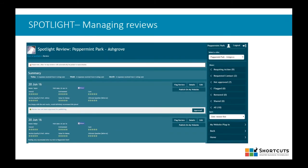Now, managing those reviews. Once you select the Here section, you'll be able to navigate through to the Spotlight Managing Reviews panel. As you can see, the reviews come in order of the date that they've come through, or the time if on the same date. You can see here the name of the client if they've chosen to publicize their name, otherwise it would be anonymous. You can see the visit date here.